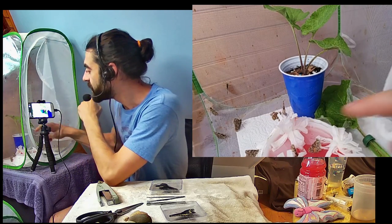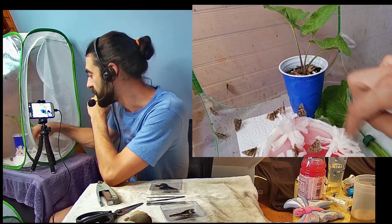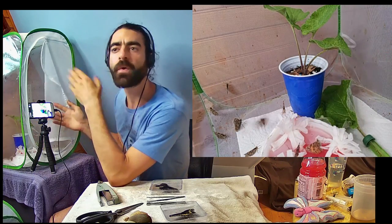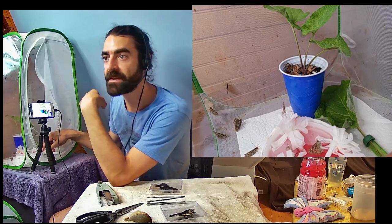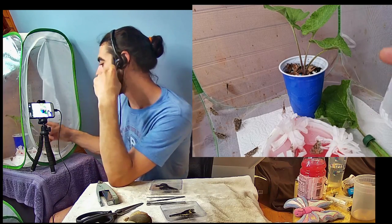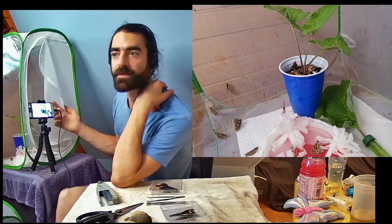So yeah, this is literally what it takes. You need to have butterflies, you need the food. These are all soaked, by the way, and it won't overflow. It will overflow a little bit because there's paper towels on the side of the rim, which is good because the butterflies will drink any paper towel that's wet.